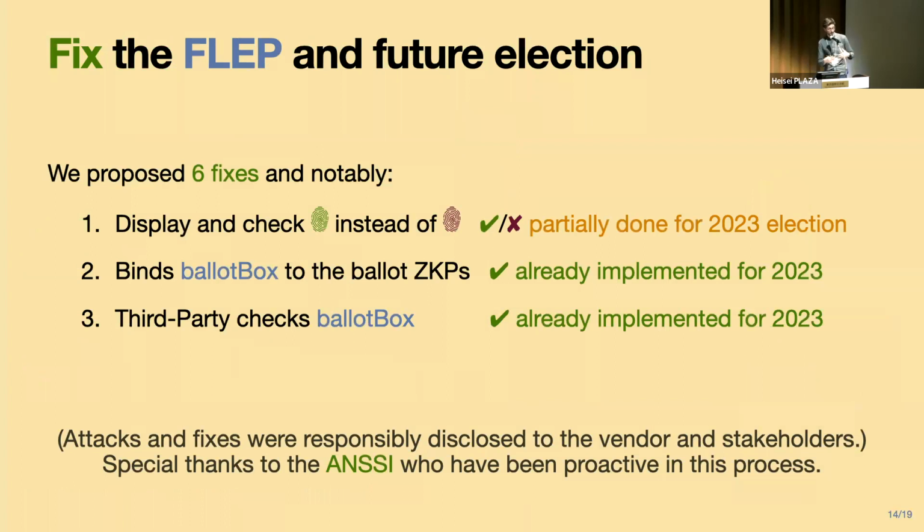Okay, so we found those attacks, we disclosed them to the vendor and the ministry, but we also wanted to propose fixes, right, to actually fix the system. And we proposed 6 of them, and I will briefly mention 3 of them here. So first, obviously, you want the voting client to display the receipt as at least the hash as computed by the voting client. You can do extra checks if you want, but the hash that will be displayed should be the one computed by the voting client, the true one. This has been partially done for the next election already. So I won't go into the details of why partially, but yeah, okay. There is a way for a cautious voter to now detect this attack. It's not ideal, but at least there is a way.